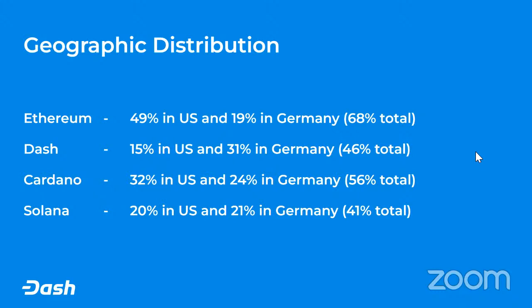Ethereum has 49% of their nodes in the US, 19% in Germany, so those two entities make up 68% total. As you can see, we're just looking at US and Germany because in each of these 4 networks, the US and Germany hold the most nodes.